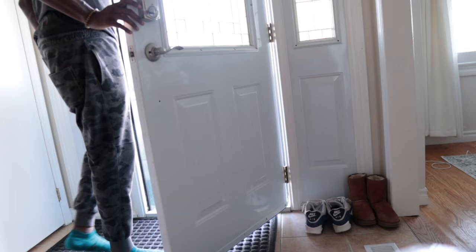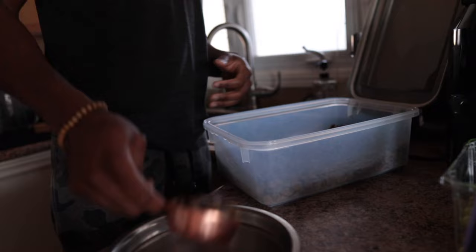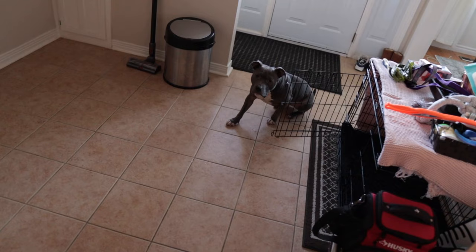And again, for her, it's really easy. Just two quick scoops of kibble, a bit of water in her bowl. And she's trained very well. She knows to lay down as soon as I snap my fingers and that she's not allowed to approach the bowl until I give her the okay.